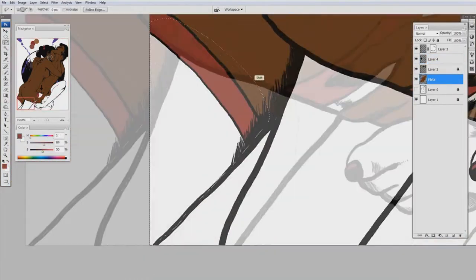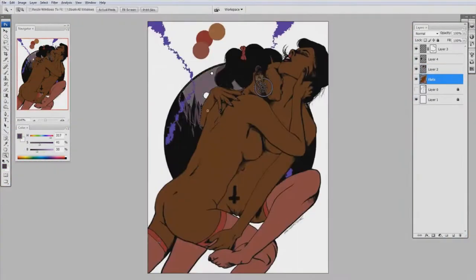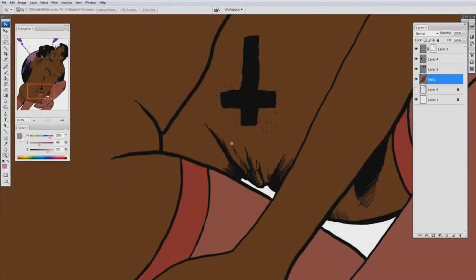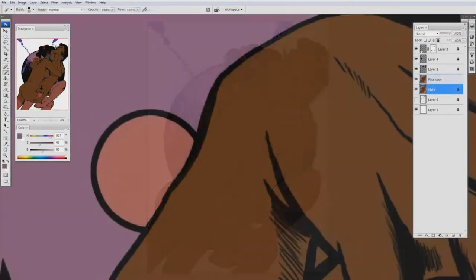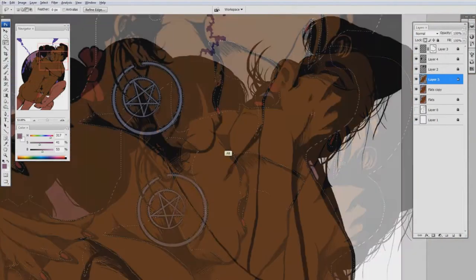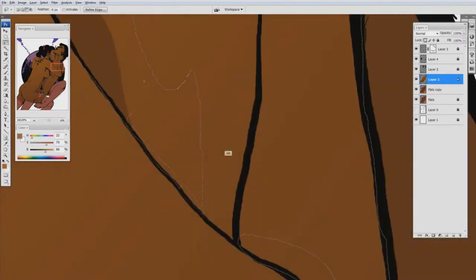This piece didn't take a long time to do. Since there's not a lot going on, the colors didn't take long either. Usually when the inking's done, it's pretty much smooth sailing from there. Once the inking was done, I just laid down the colors real quick, did the rendering, and put the textures on. So it came out nicely.